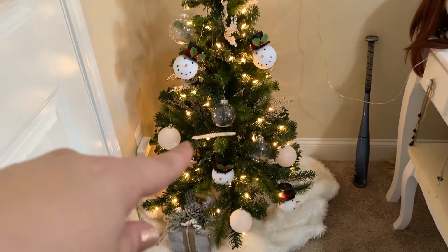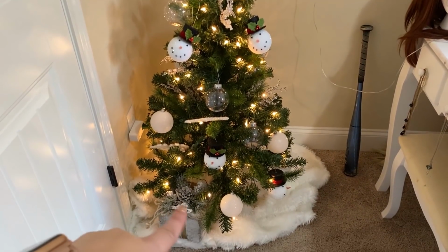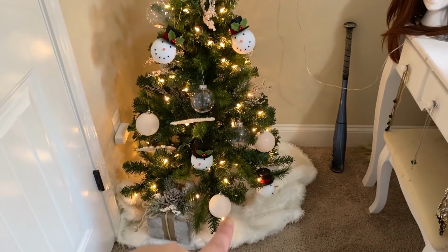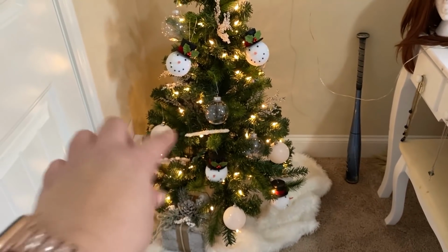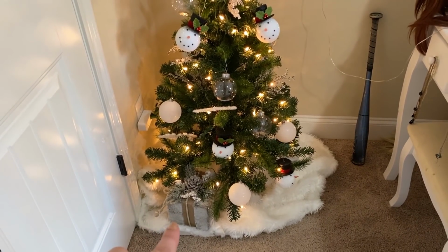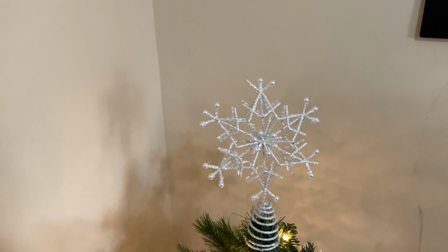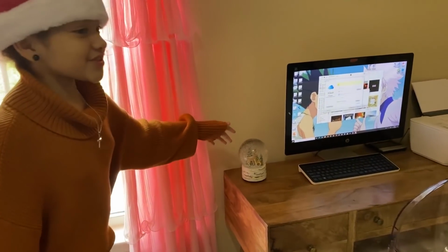We got all the ornaments from Hobby Lobby. We got the picks from Hobby Lobby as well. The tree skirt is Christmas Tree Shops. The tree itself is Michael's. The little decor present is from Hobby Lobby. And then the star is from Hobby Lobby as well. This is from Christmas Tree Shops.